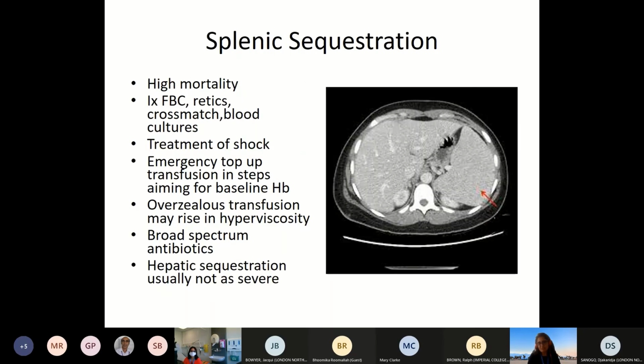Splenic sequestration you don't tend to see in adults, you're more likely to see it in children. Before antenatal and neonatal screening, penicillin V prophylaxis and pneumococcal vaccines, splenic sequestration and pneumococcal sepsis were what used to cause the majority of mortality in children, because the first time the parents realised that their child had sickle cell would be when the child was very unwell with a splenic sequestration. It has a very high mortality associated with it, and patients can come in shock.